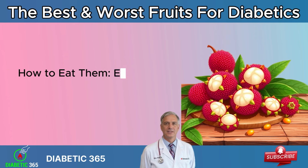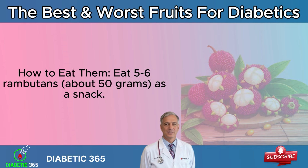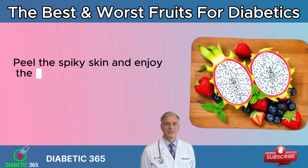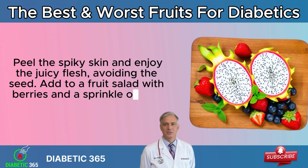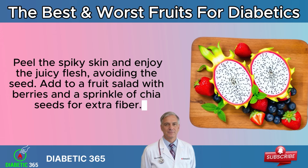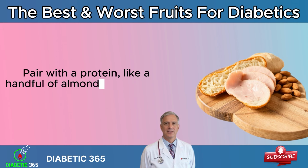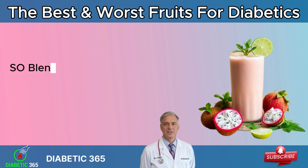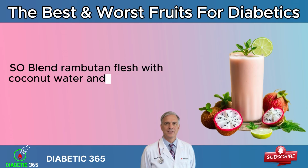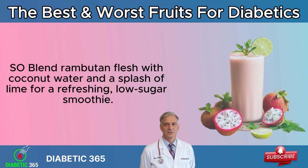How to eat them. Eat 5 to 6 rambutans, about 50 grams, as a snack. Peel the spiky skin and enjoy the juicy flesh, avoiding the seed. Add to a fruit salad with berries and a sprinkle of chia seeds for extra fiber. Pair with a protein, like a handful of almonds or a slice of turkey, to balance carbs. Or blend rambutan flesh with coconut water and a splash of lime for a refreshing, low-sugar smoothie.